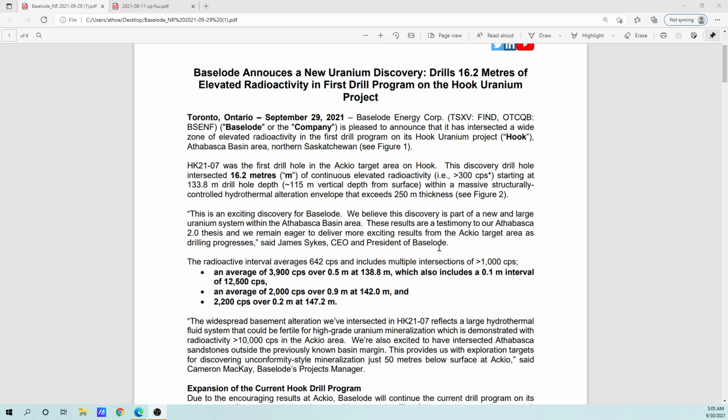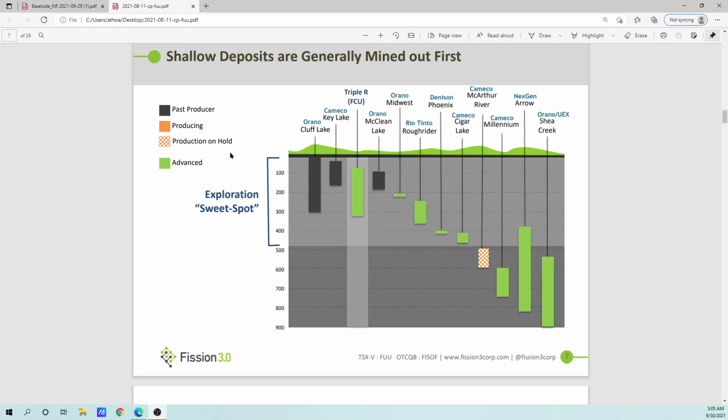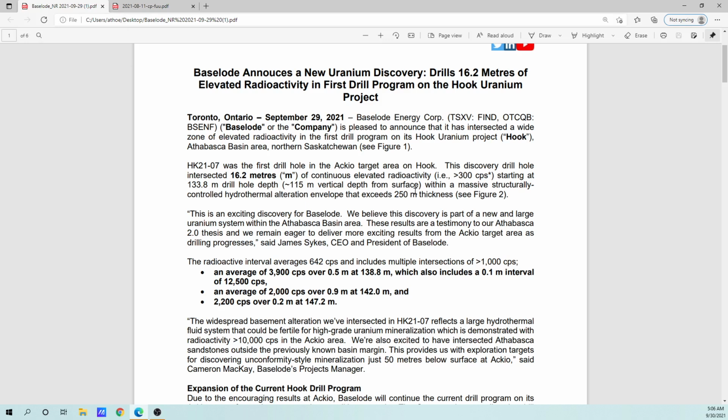And it's within a massive, structurally controlled hydrothermal alteration envelope that exceeds 250 meters thick. That's massive. Now, I pulled up another thing here. It says 115 meters of vertical depth, and I'm just showing you guys kind of what the sweet spot is. The exploration sweet spot is you want to be between about 500 meters and obviously we'll call it ground level. And they're right in the sweet spot between 100 and 500 meters. That's what he's going after. And this is kind of where you want to have a finding. Triple R is roughly the same as that 100 meter mark down to 300 and something meters. And that's what we've got here, and that's what they're hitting.